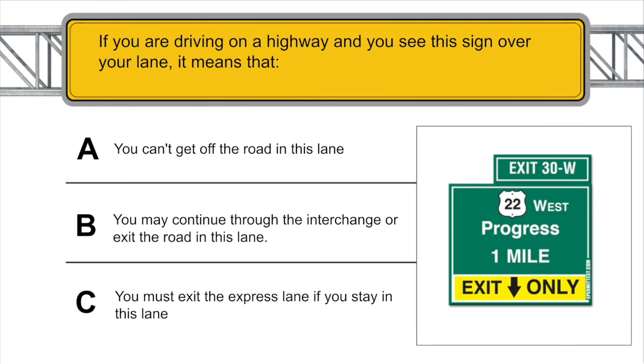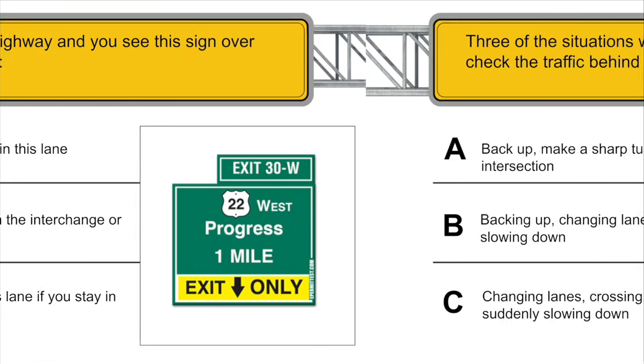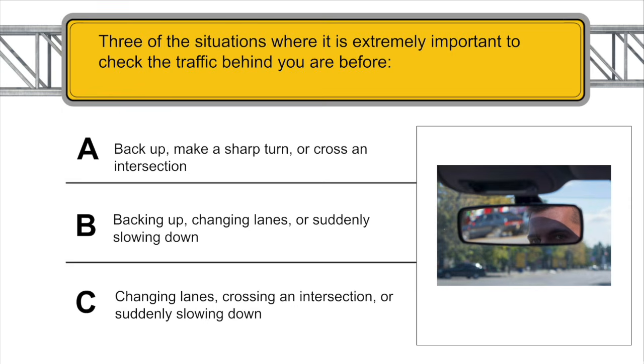If you're driving on a highway and you see this sign over your lane, it means that you must exit the express lane if you stay in this lane. Three of the situations where it is extremely important to check the traffic behind you are before backing up, changing lanes, or suddenly slowing down.